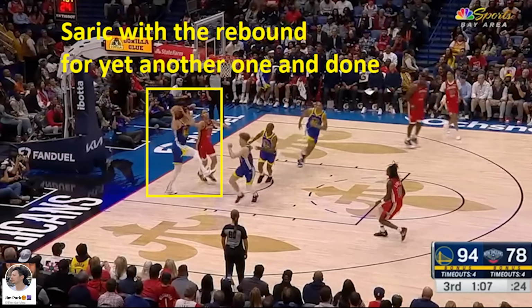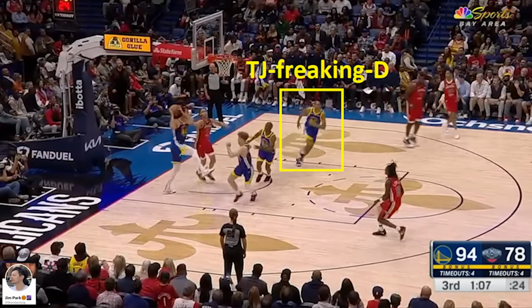I can't emphasize enough how beautiful these one and done possessions are for the Warriors, thanks to the job Trayce has done at the center position, allowing the Warriors defense to stay connected throughout the game and build on the lead the starters provided for them while sucking the life out of the Pelicans offense.